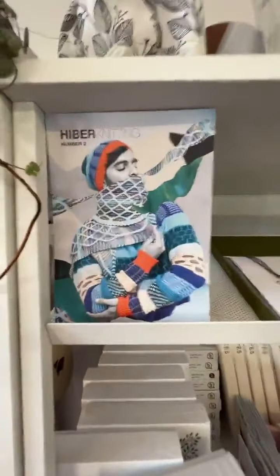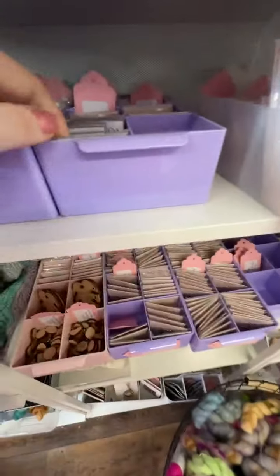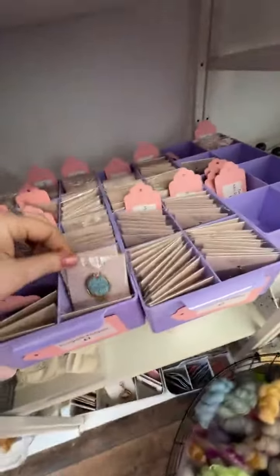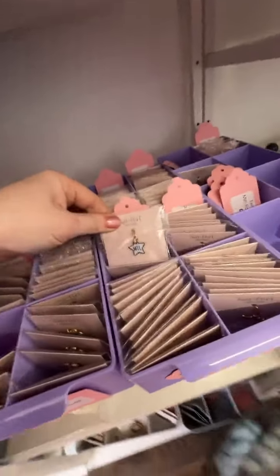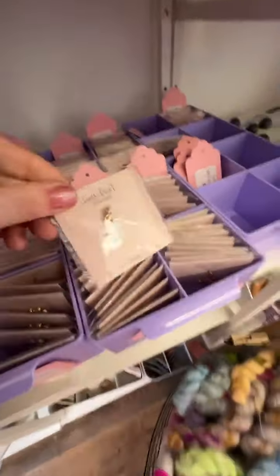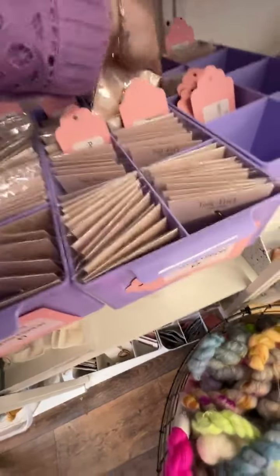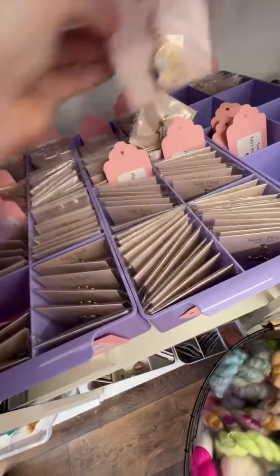Yes, and then we've got lots of notions. We've got a bit of a sale on as well. So there's a sale on the Hyper Knitting book. There's a sale on some of the Twill and Print goodies. It says Sip Sit Knit. Let's show you what else is in the sale. Beginning of round, little stitch markers. Little row counters. There's some of those in the sale.